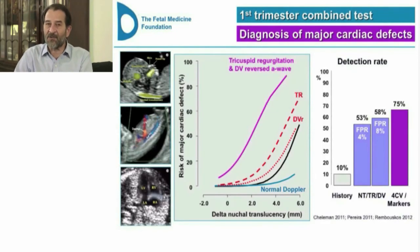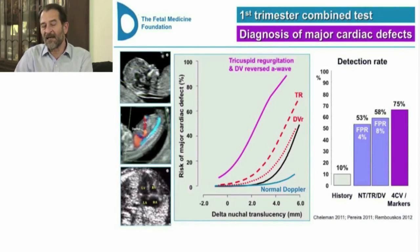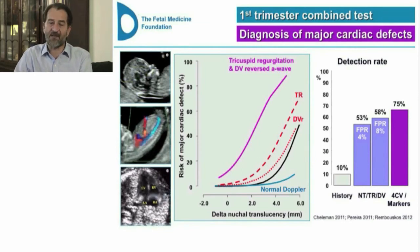Major cardiac abnormalities constitute the most common cause of postnatal death due to congenital defects, and the overall detection of such abnormalities has been quite poor across the world. However, we now know that a very high proportion of such major cardiac abnormalities can be unmasked by the presence of increased nuchal translucency and abnormal flow across the ductus venosus and the tricuspid valve. There is some evidence that we can now suspect and diagnose, therefore, more than 70-75% of the major heart abnormalities in the first trimester of pregnancy.